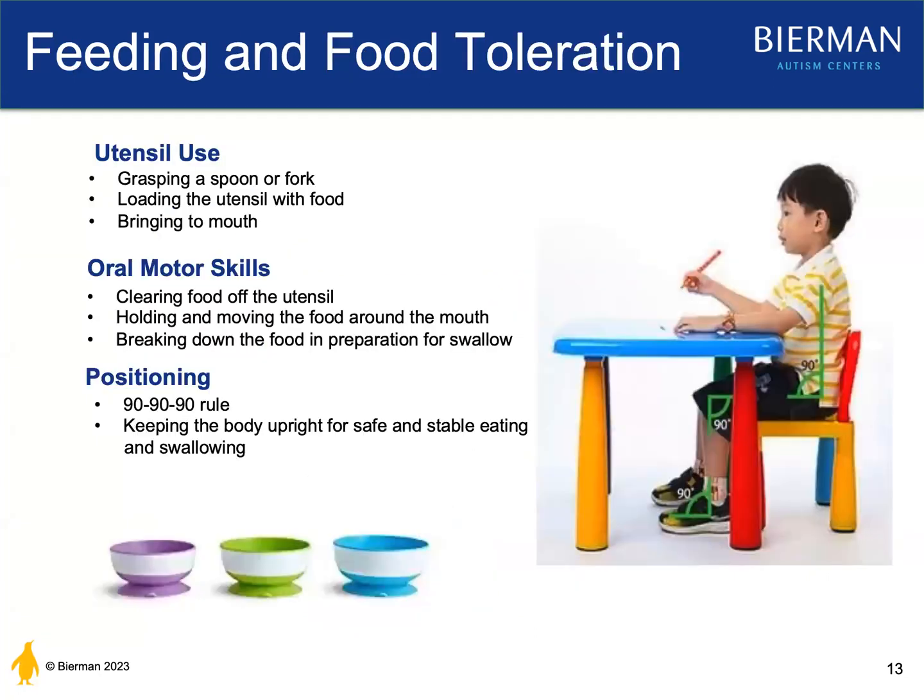The next topic I'll touch on today is feeding. Feeding is another big area that OTs work on at Bierman. Mealtimes are tricky, and they're actually really complicated and can get really overwhelming for our kiddos with autism. When talking about feeding skills, there's a lot to consider there. For starters, utensil use is a big one.